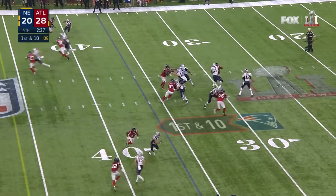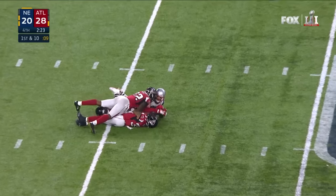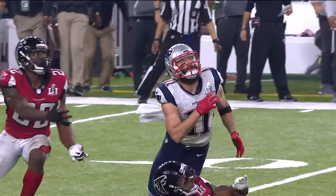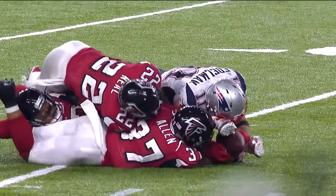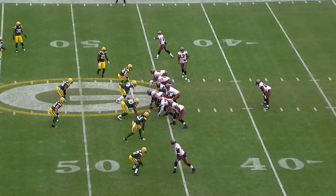Shotgun snap to Brady. Stands in, throws down the middle for Edelman. Ball's tipped, and Julian diving for it. Edelman has it. Did he make the catch? He did! You gotta be kidding. At the 40. There was a bobble, but he was able to catch it before it hit the turf. Now to the 46 moving left.